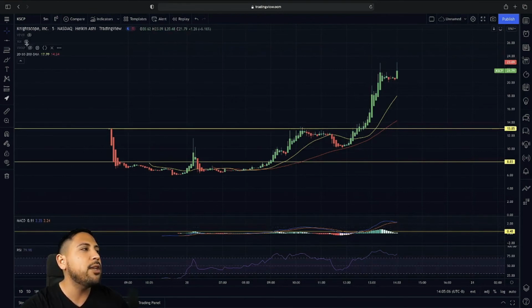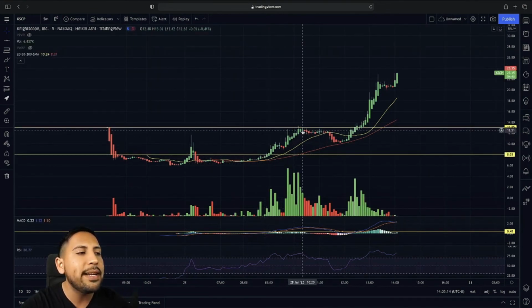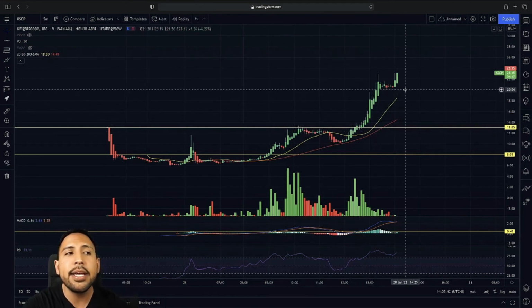As you guys can see here on the volume, we did get this confirmation on this midday spike because of our increase in volume. Now, as you guys can see, just as I'm talking here, we actually got a large green candle here.